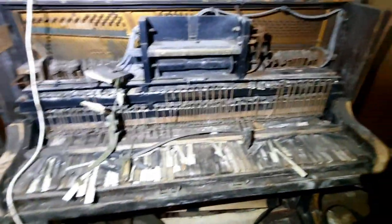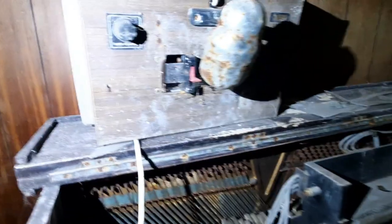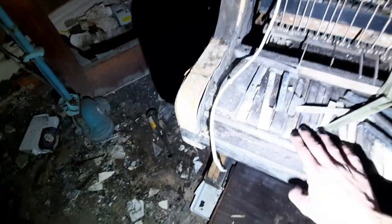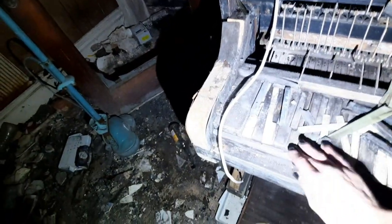Check this piano. Wow. Oh, what? Oh, check that. Yo guys, check this, very much in disrepair, but still can play a tune. Ooh, things go flying.